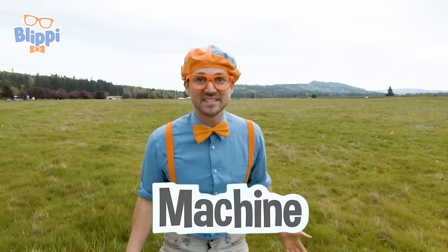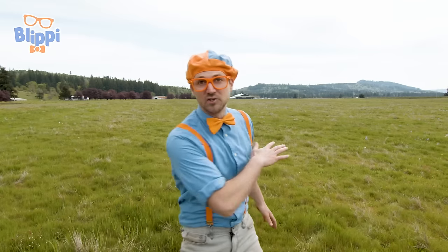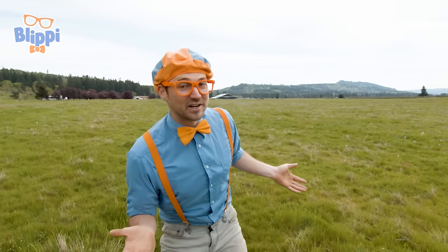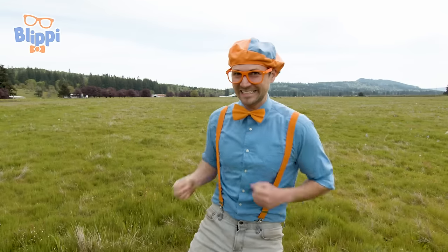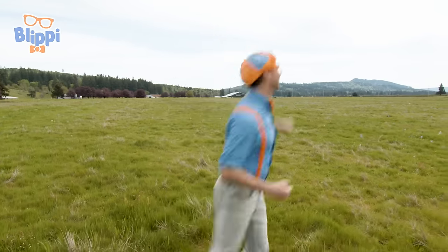Let me give you some hints on what machine this is. It's a machine that you can use in this big open field, for crops. It starts with the letter T. You can have a lot of attachments on it. Do you know what it is? Yeah, let's go!